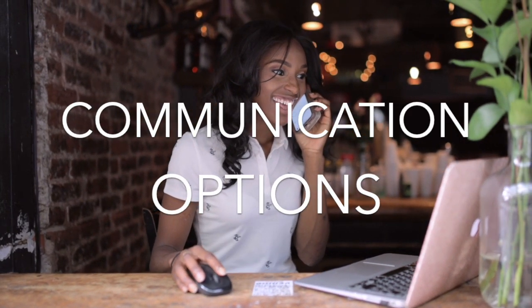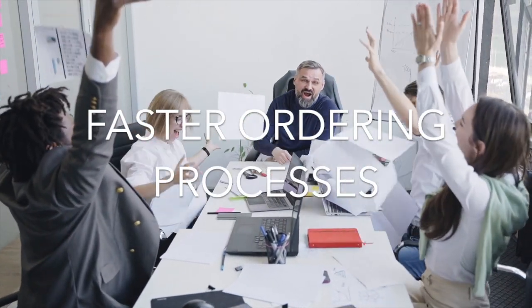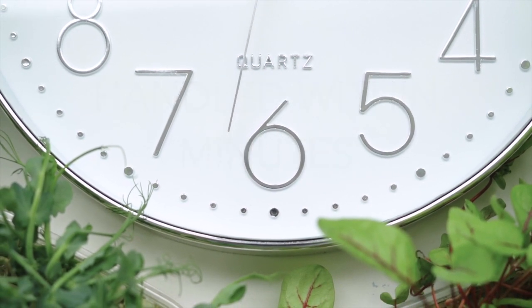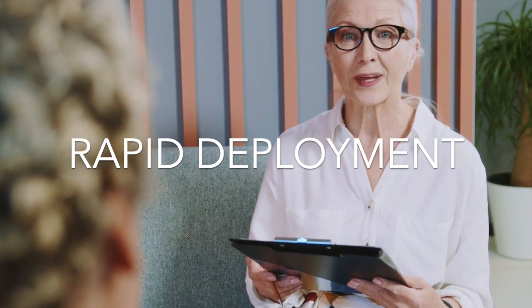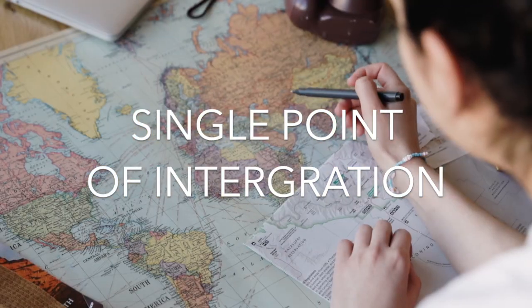This technology supports all mobile devices, including an iPhone and Android, allowing you to provide faster ordering processes with minimized errors. Your turnaround time to get applicant information can be handled within minutes. Because ClearStar maintains a Dayforce Software Partnership Program, you will be able to verify integrations and ensure a rapid deployment with seamless connectivity. It can be your single point of integration for all domestic and global screening services. We are 100% domestic and never process applications offshore.